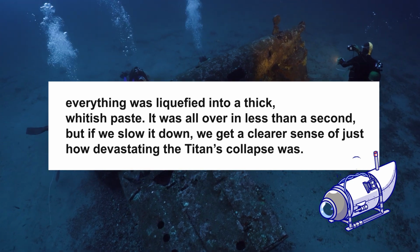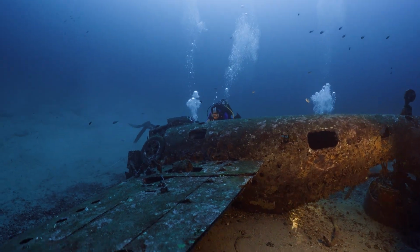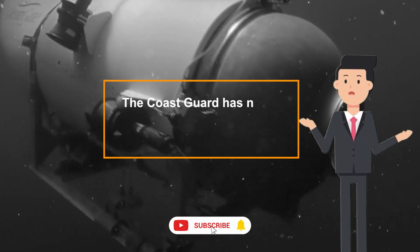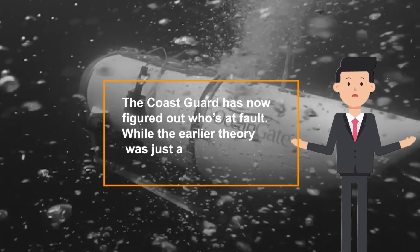It was all over in less than a second, but if we slow it down, we get a clearer sense of just how devastating the Titan's collapse was. The Coast Guard has now figured out who's at fault. While the earlier theory was just a guess, it's based on solid evidence of what likely went wrong.